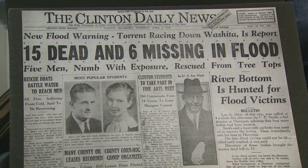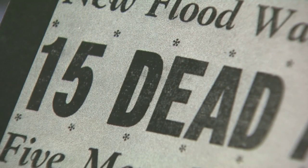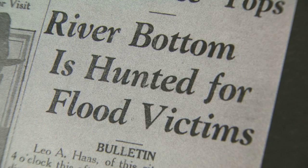Mike Thralls is the executive director of the Oklahoma Conservation Commission. A copy of the Clinton Daily News published 78 years ago, and its account of the flood, is for Thralls a serious reminder of the importance of soil and water conservation.